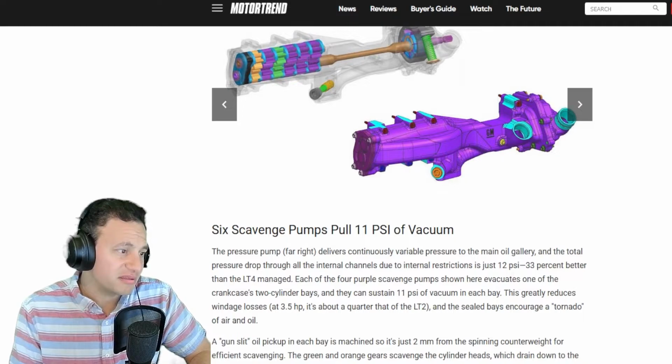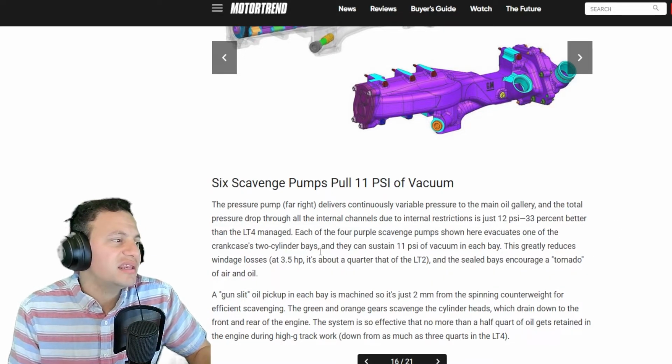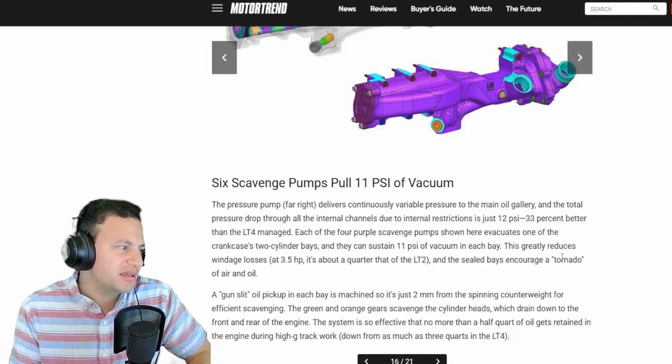That's amazing. Again, because 8 quarts of oil. I mean, it makes sense. 33. What's your psi? 12 psi. A sustained 11 psi vacuum in each bay. A reduced windage loss at 3.5 horsepower. It's about a quarter that available.